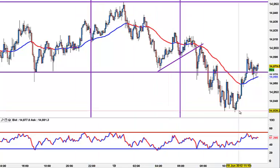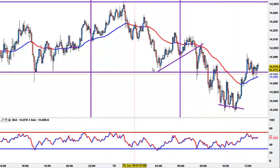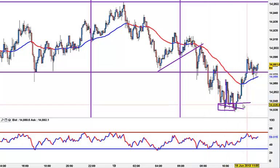and as we came out of the euro session, we had this happening here. This is the Asian session support. We broke down here in the start of the euro session, did 70 points, and then after 11 o'clock put in the stopping bar and then bounced up. Let me just draw the stopping bar on for you. That's the stopping bar.